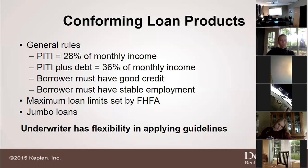The PITI plus debt can't be more than 36% of your monthly income. And then obviously, like I said, the borrower must have good credit. And typically the range that is acceptable nowadays is around that 680 range.